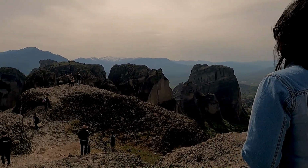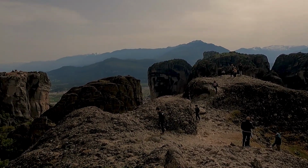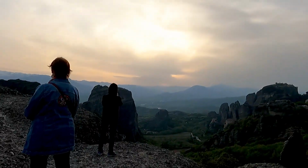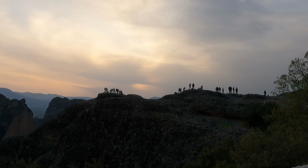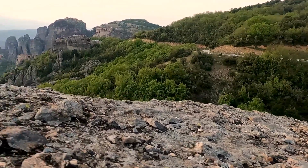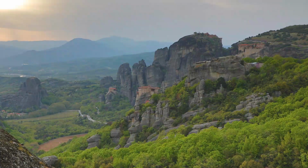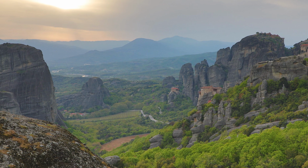Though it wasn't a great sunset on that day, we were transfixed with the entire view from the top. A unique, harmonious amalgamation of Byzantine architecture and natural beauty. The Holy Meteora is a monument of humanity that has to be maintained. The buildings of the monasteries seem like a continuance and a natural ending of the rocks.